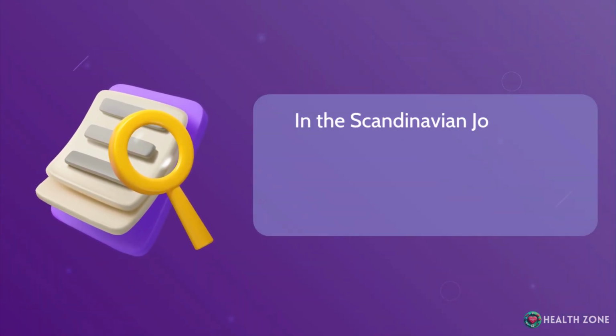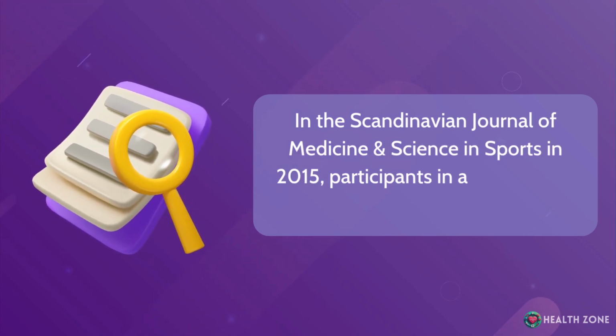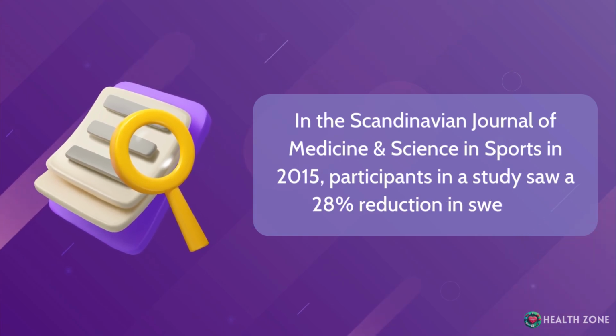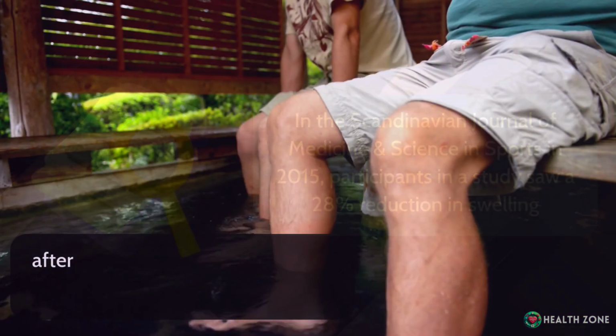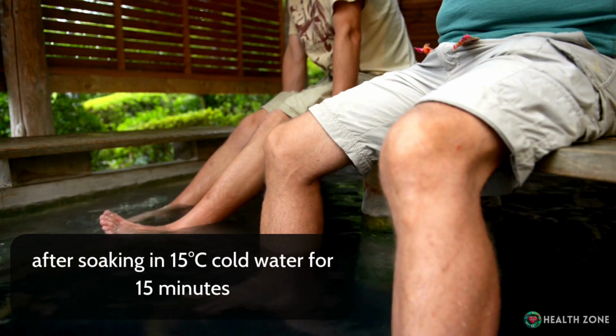In the Scandinavian Journal of Medicine and Science in Sports in 2015, participants in a study saw a 28% reduction in swelling after soaking in 15 degrees Celsius cold water for 15 minutes.